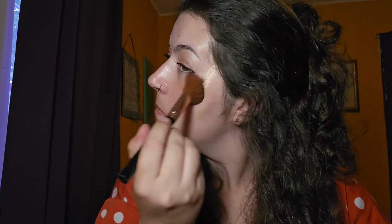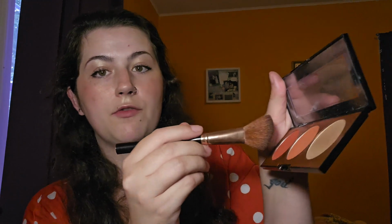Now, using my little angled brush, I'm using some of the peach coral right here, bringing it up, other side, down the nose, on the chin. Now we go for the darker one and kind of accentuate. And a little bit more on the nose. Really blend it out.